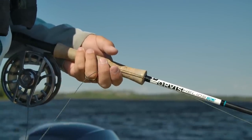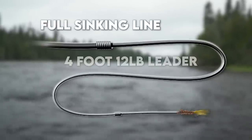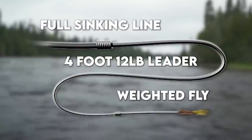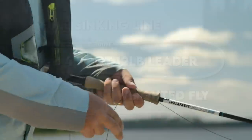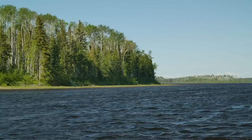The setup for walleye was a little different than for trout. I used a full sinking line this time with a 4-foot 12-pound leader and then to the fly. I needed to get to the bottom or as close as I could, as fast as I could, and this, for the most part, is where the walleye feed.